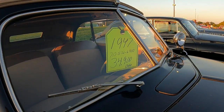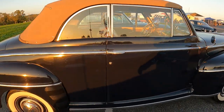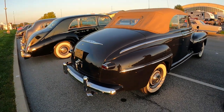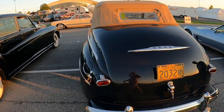34.9. This one's not quite black. It's more like a dark blue or something. But these, unfortunately, that movie ruined me on these cars. It's the first thing I think of when I see one is Back to the Future. Yeah. They're good looking little cars.